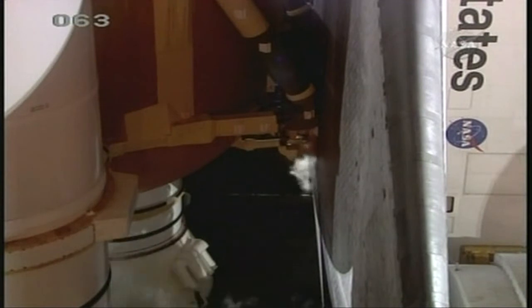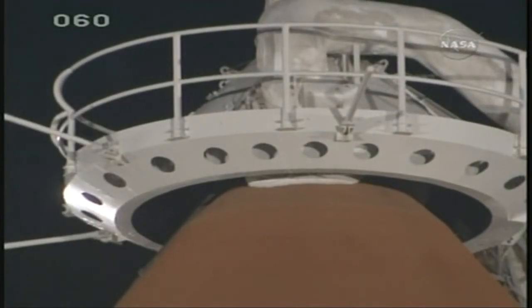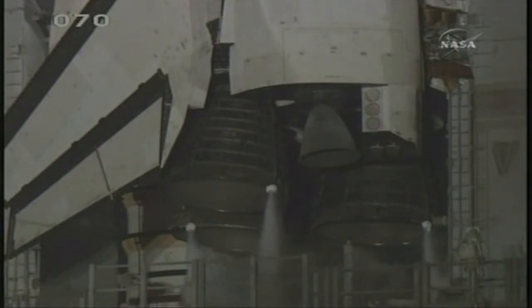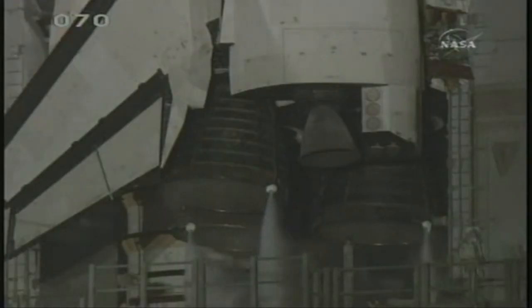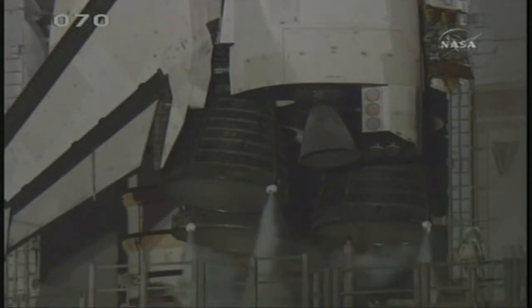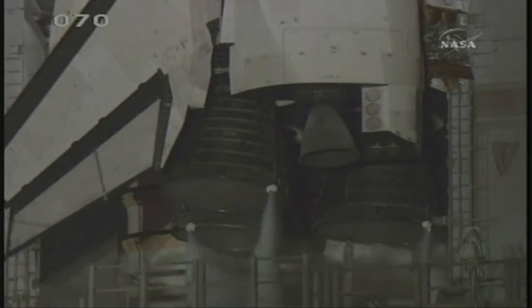The launch team has terminated liquid oxygen replenish to the external tank and is now initiating LOX drainback. OTC, TLT, 3 good APUs and heater reconfig complete. Copy all, thank you. TLS is go for PERT sequence 4. T-minus 3 minutes, 50 seconds and counting. The engines are being gimbaled into position for launch.